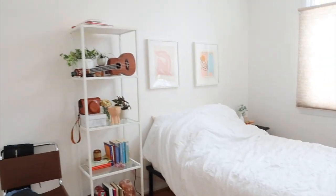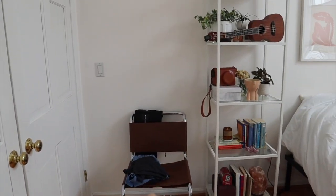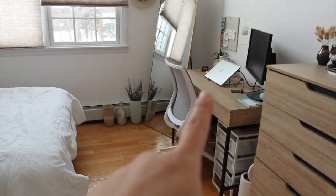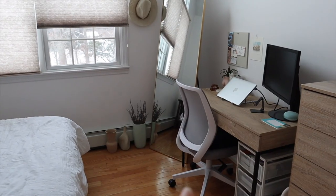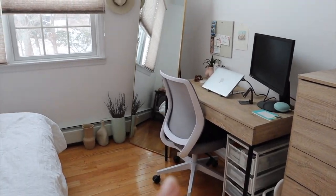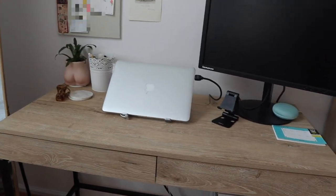So some things that have changed. This is pretty much the same right here. It's so bright. I changed this around a little bit right here. I put the chair here and got a new chair, which is actually my third chair. I originally had that one and then I had another chair, but then I got another chair because that was uncomfortable. And honestly, this chair is pretty uncomfortable, but oh, this desk is new. I swapped up the desk because the other one was so tiny.